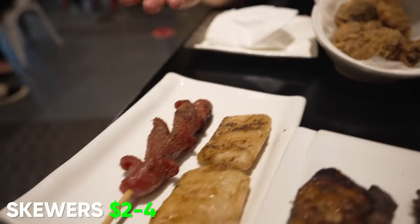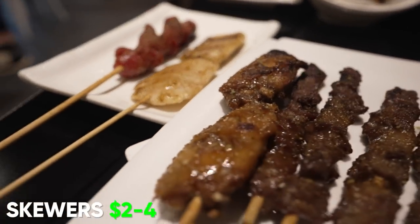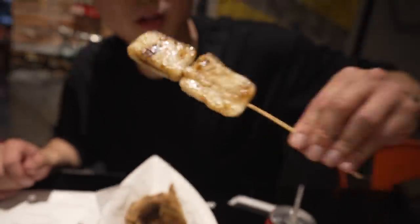Okay, they also sent over some of their skewers. Now, skewers here, they're a little bit more expensive, but they're super high quality. They range anywhere from like $2 to $4 each. I've actually never had this one. All right, I'm gonna try this one.